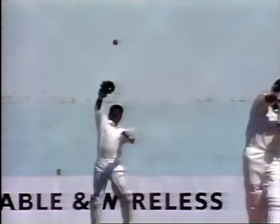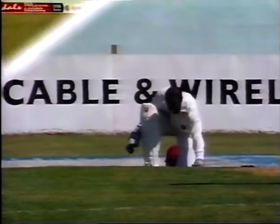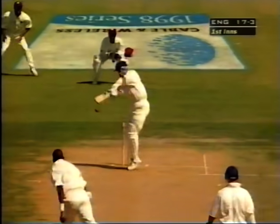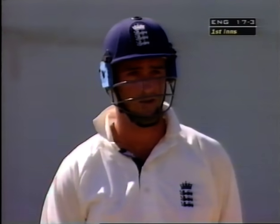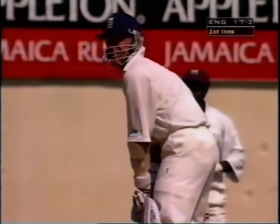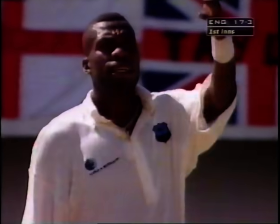Look at that. That's not far off half volley. It's certainly a full length. By Ambrose standards, it's a very full length. David Williams may not be a tall man, but even a tall man had no chance of doing much about that. And that one goes about shin high. Complete nightmare. Played again, and more pain. It's an endless catalogue of mishaps and agony.